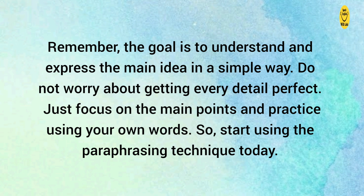Remember, the goal is to understand and express the main idea in a simple way. Do not worry about getting every detail perfect.